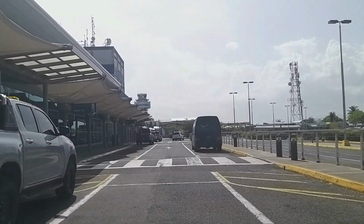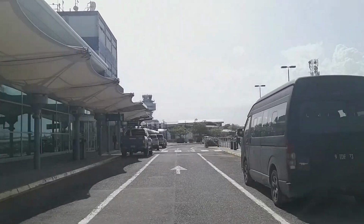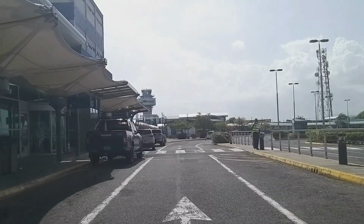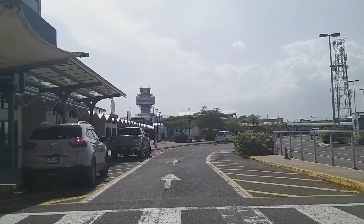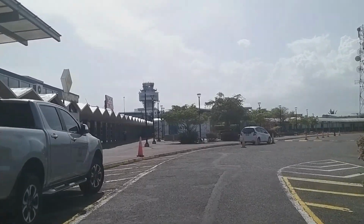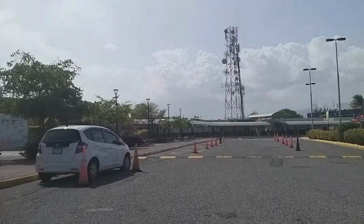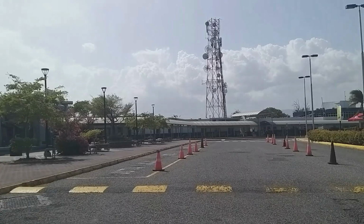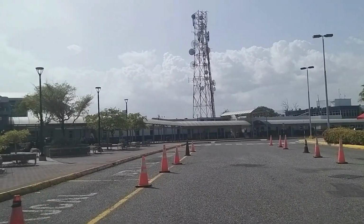The Norman Manley International Airport. And again, remember to leave your comments in terms of the comparison with the Sangsters International Airport in Montego Bay. Right now we're in Kingston. So as I realize the arrival is empty, I guess there's no plane in right now.